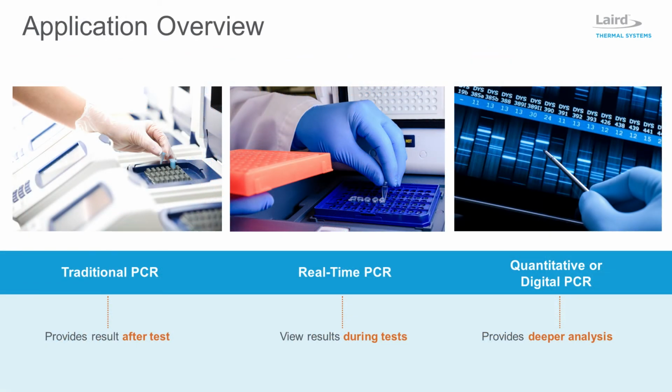There are three main types of PCR: traditional, real-time, and quantitative or digital PCR. While traditional PCR machines provide test results after the thermal cycling is complete, real-time PCR allows technicians to view results in real time. This allows them to stop the test and restart if they find something erroneous with the data. Quantitative or digital PCR provides an exact count on rare DNA sequences, which allows for a deeper analysis than what can be detected with real-time PCR.